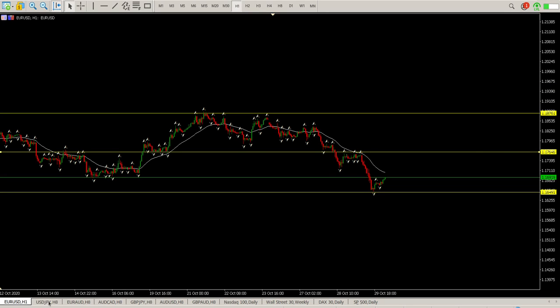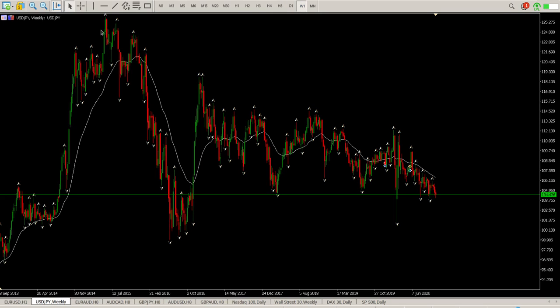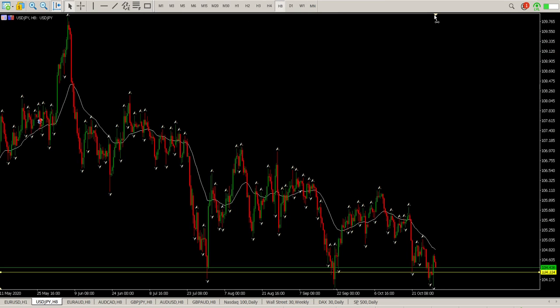You can see there's a lot of weekly support there, and if you look at US dollar, Japanese yen, we have exactly the same scenario here. This level here is being very well defended, 104.334, and if you look to the left, you can see why. There is a possibility for us to drop a little bit lower on the weekly, which is 103.358, but I suppose overall the trend has been down. It's been a messy trend down, but overall the trend is down.